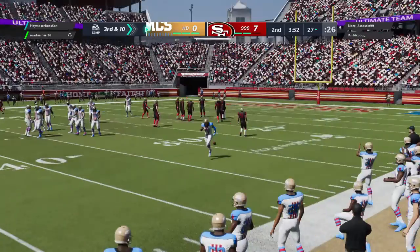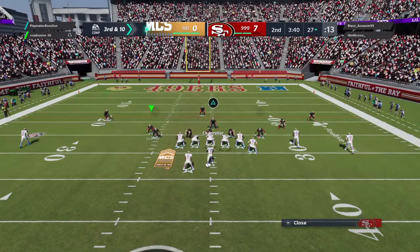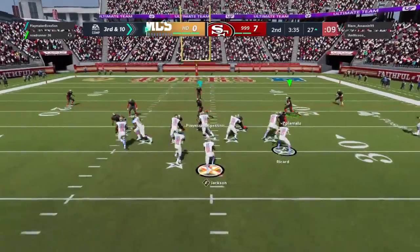This defense is really thrown around in the first half. They've gotten to the ball carrier before they can really get started. Offense has got to come up with something else in order to try and get this running game going.